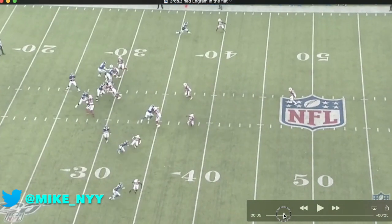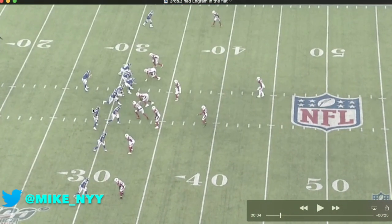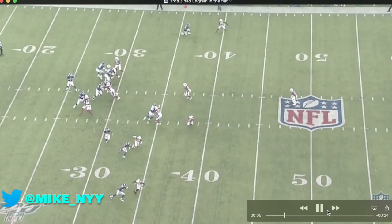And then in this situation on the bottom of the screen here, Evan Ingram is right here. Evan Ingram's man, I believe, is right here, so he obviously has a ways to go to get to Evan Ingram, and I trust Evan Ingram to beat that guy to the spot for the first down. So watch Ingram right here. I'll just try to put it in slow motion, right about here.